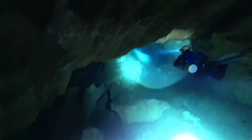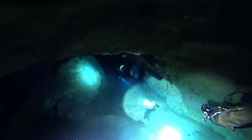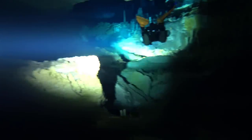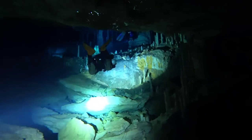It's amazing the clarity of the water. I mean, you can't even see it. It's so peaceful, you're surrounded by all this, and with the rebreather, since we're not making any bubbles, it's so quiet. You're so peaceful just swimming through this.